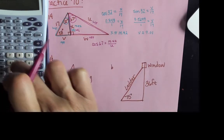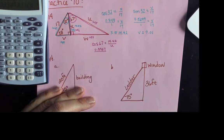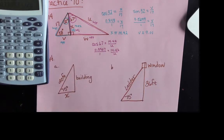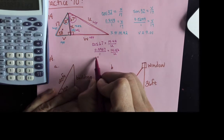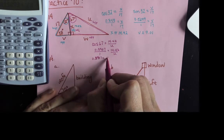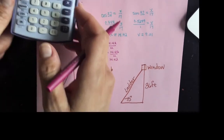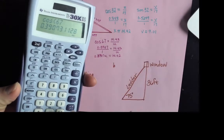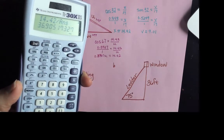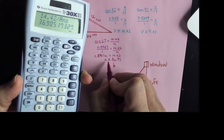And cosine 67 is about 39.07. We bring down that fraction, and now when we cross multiply, we have this decimal times U is 14.42. So we are going to have to take that 14.42 and divide it by our cosine of 67. So 14.42 divided by the second answer, and we should have U is about 36.91.